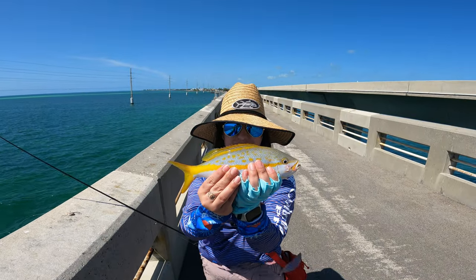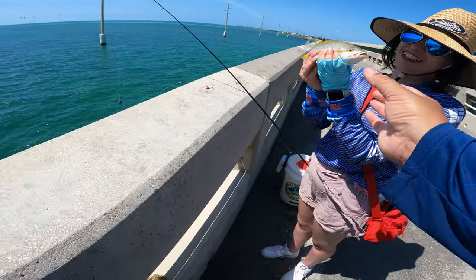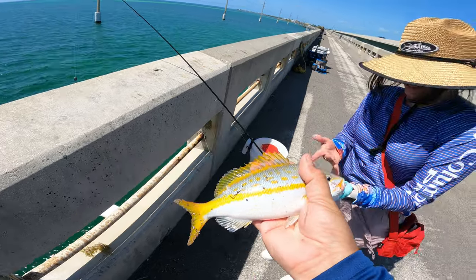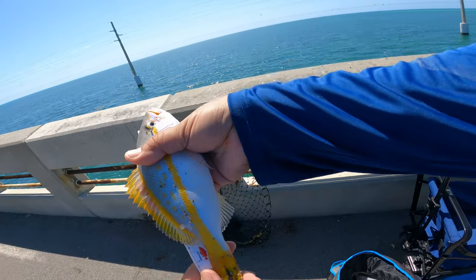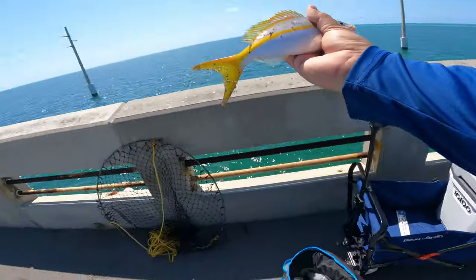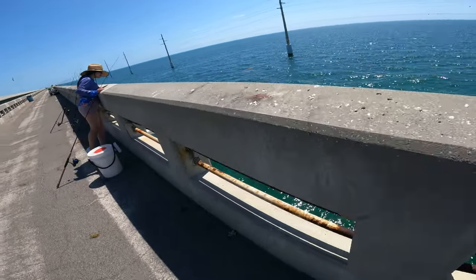Mara got a little yellowtail. So, looks monstrous when you hold it. Let me see him. Mara got this yellowtail. Looks tiny in my hand, but it looks so big in Mara's hand. I'm gonna measure him just to see. Yeah, he's 11 actually, so one more inch and he'd be a keeper. So, yellowtail snapper. Ew! Going back in the water.